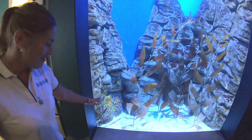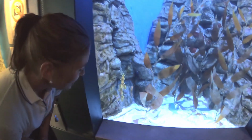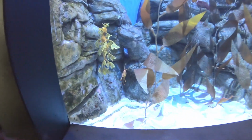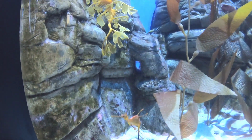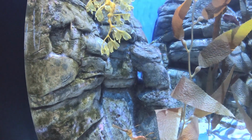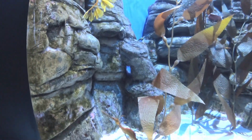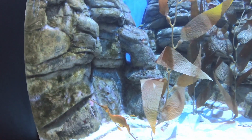So, we have our beautiful leafy sea dragon Brett, and next to Brett is Bella, one of our weedy sea dragons. The two species that we have here in the Australian waters. Nowhere else in the world do you find sea dragons but in Australia, and the bottom part of Australia is the most common place to see them, as they do like the water a little cooler than our northern creatures.